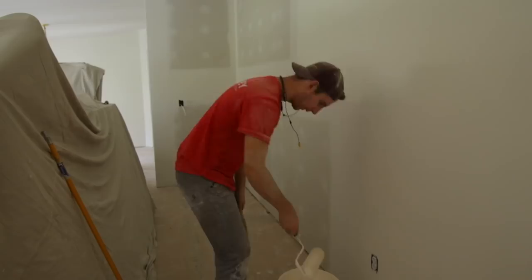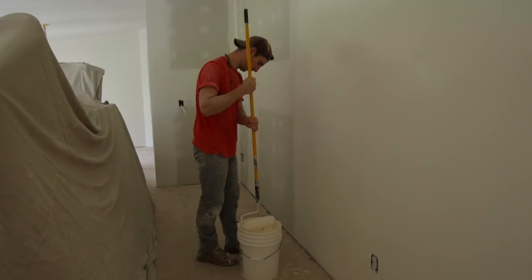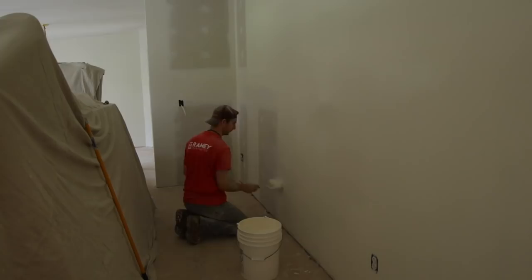I decided on the color called linen because I wanted the walls to look good with all of my gold pictures and antiques, and I just didn't want a real stark white.